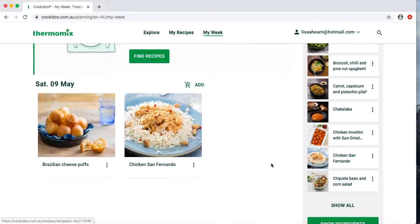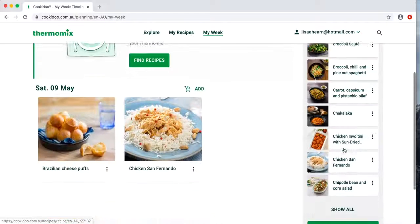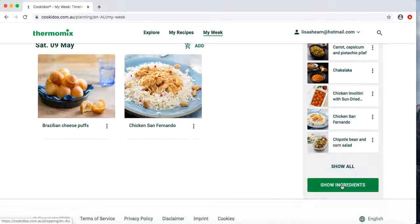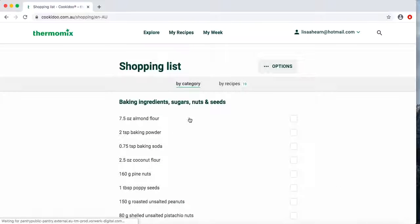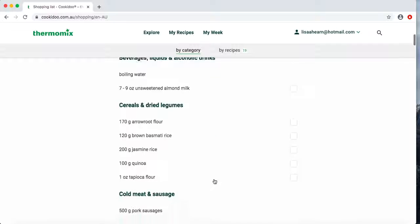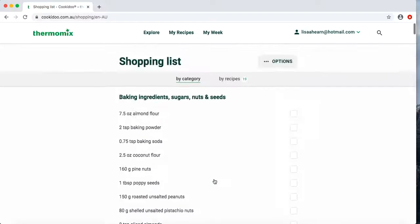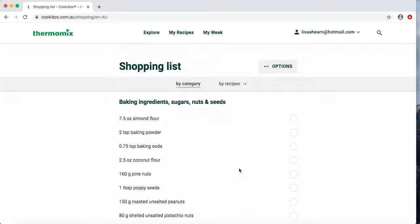So looking over here at the shopping list, here you can just see it says shopping list. If we look at the bottom here, we can go to show ingredients, and what will happen here is we'll get a shopping list in the categories that you find your ingredients in the supermarket. So your baking ingredients will be listed, your beverages will be listed, your cereals, cold meats, etc. So you don't have to run around the supermarket trying to find things. So what I do now is you just come along and you tick off what you don't need, because obviously you don't need to have a list which includes things that you don't need to buy.